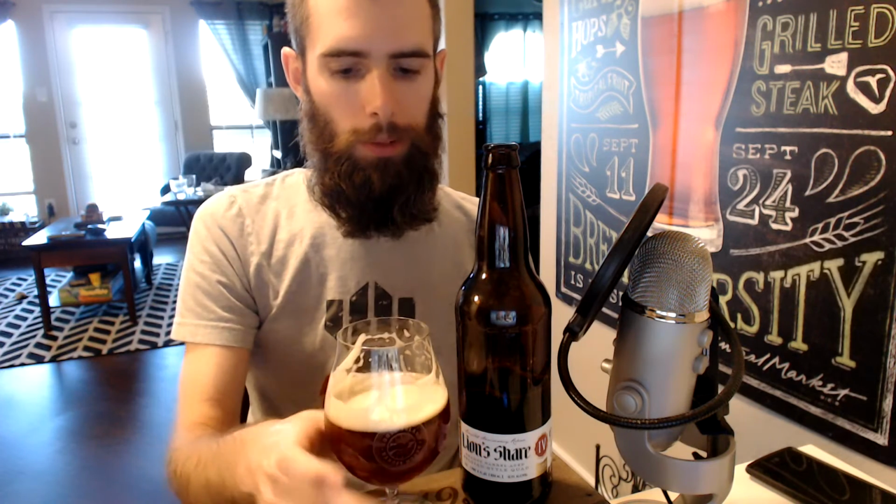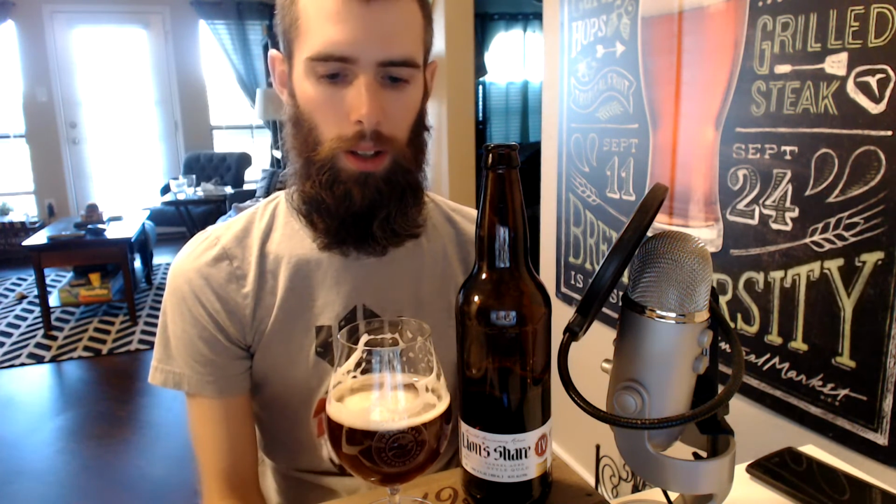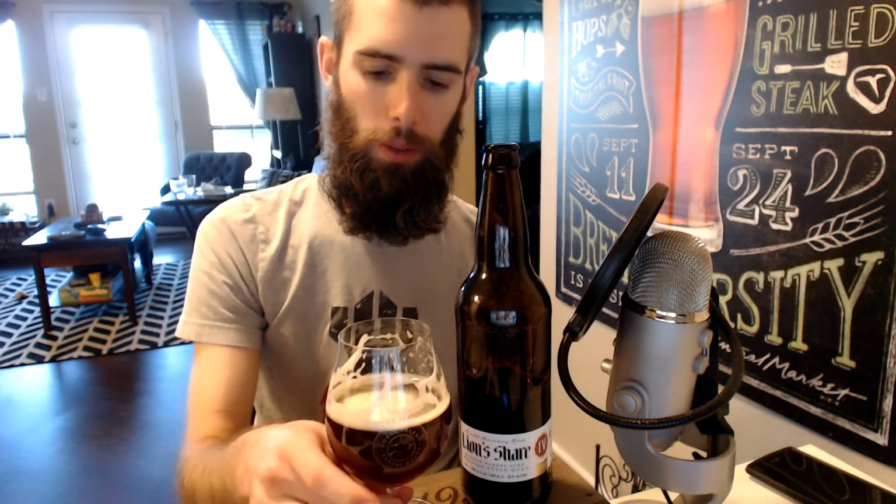Man. Getting a bit of the oak on the back end, nice and woody. It starts to want to dry out on the finish, but man, that really rich sweetness carries on throughout and really holds its own.